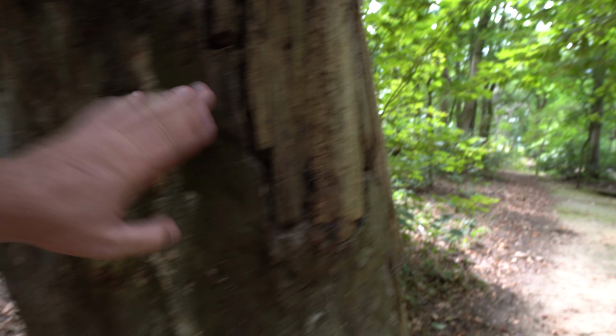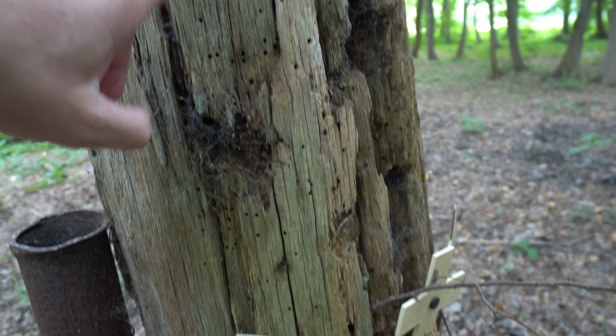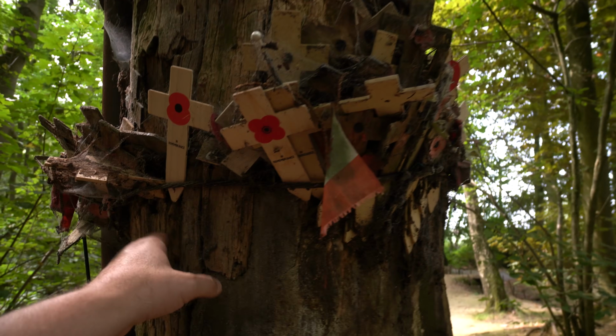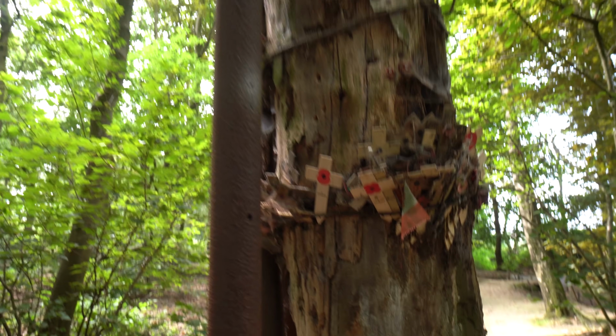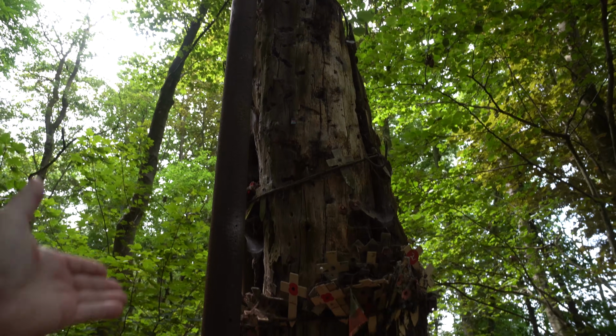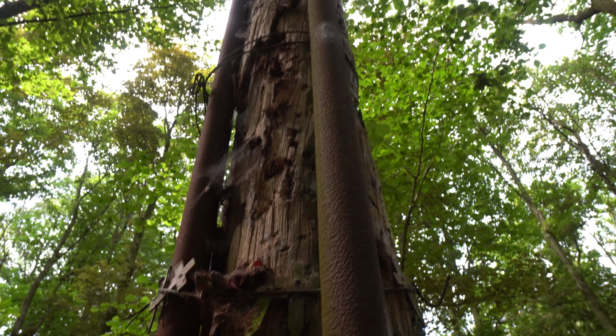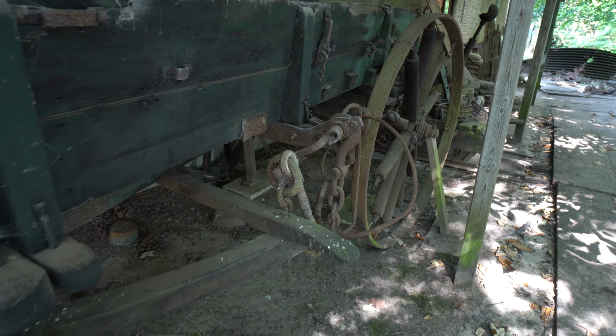This is cement. They tried to put cement over this, maybe to preserve it. I don't know. I'm not really an expert on how long tree stumps will last. I feel like this thing probably would have fallen a long time ago and then just rotted away, but since it's being held up, I don't know. So this wagon was one of the things that was left. So he's just held on to this stuff.